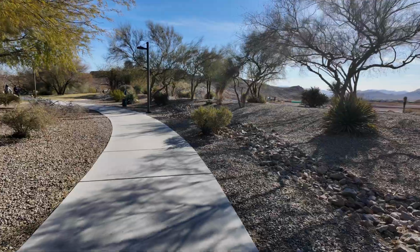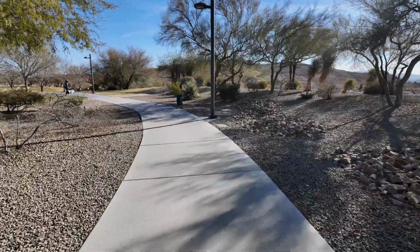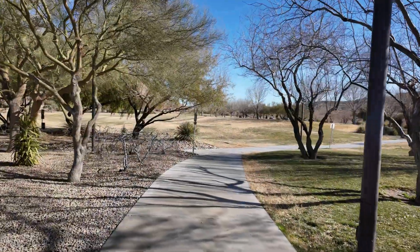Anytime you're out here, even in the dead of winter like it is right now, you're going to want to have water with you. I've got a bottle of water with me, which should be ample for this journey. In the summertime, obviously, you're going to want to pack some more water. When we come up here to a Y in the road, we'll go ahead and follow this over to the right.